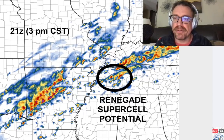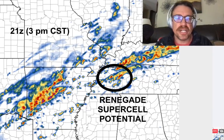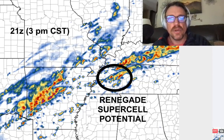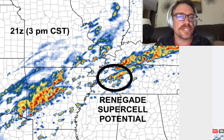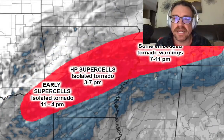But this third mode of renegades, from a storm chaser perspective, if I was heading west out of Greenville to chase this environment, this is the Hail Mary approach that I would have taken and tried to target these renegade storms across western Tennessee, maybe building into far northwestern Mississippi and northeastern Arkansas during the mid to later portion of the afternoon. And then the fourth mode is going to develop, and that is this QLCS regime.